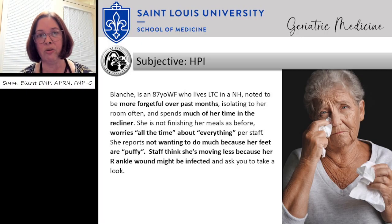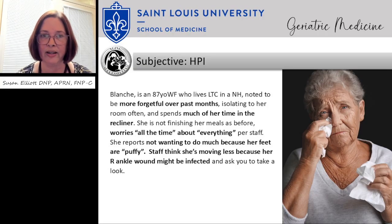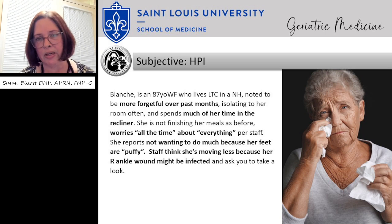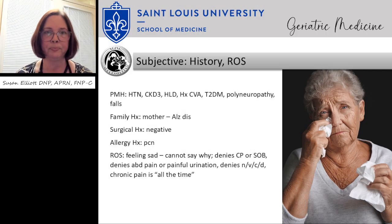She's not finishing her meals as before. She worries about everything all the time, say the staff. She doesn't want to do much because her feet are puffy. And the staff think it's because of a right ankle wound that might be infected, and they want you, the nurse, to come take a look.